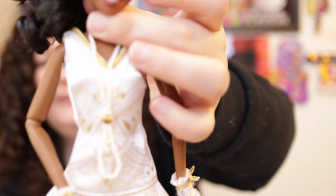So already, now I don't have Ariel and I don't have Tinkerbell, but already I think the holiday Tiana is winning because she has three separate pieces so far. Her stole, her coat, and then the 1920s dress, which she looks so gorgeous in.